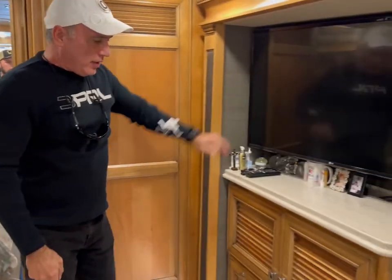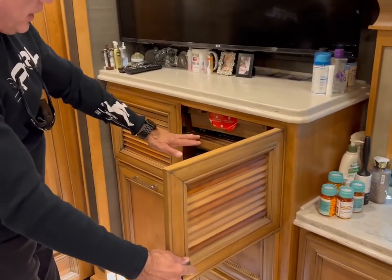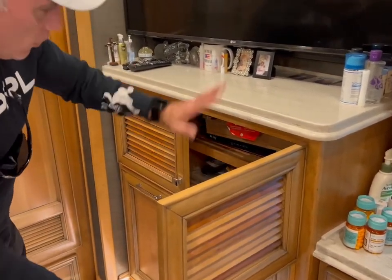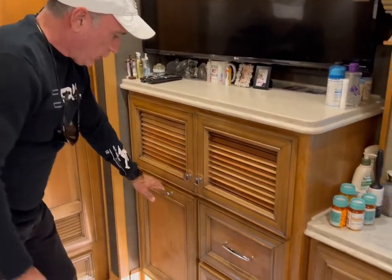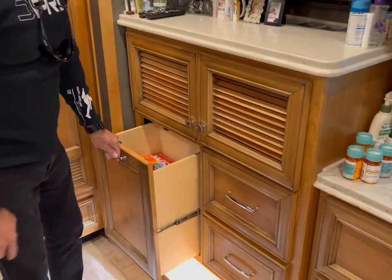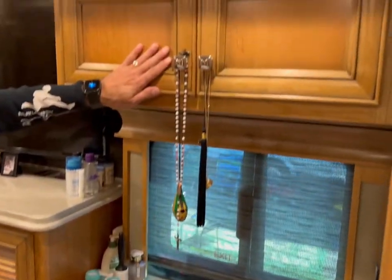A nice TV. Well, we got the VCR and any additional toys you want to connect to the TV. This is your hamper for your clothing. And this is just more storage and more storage up here.